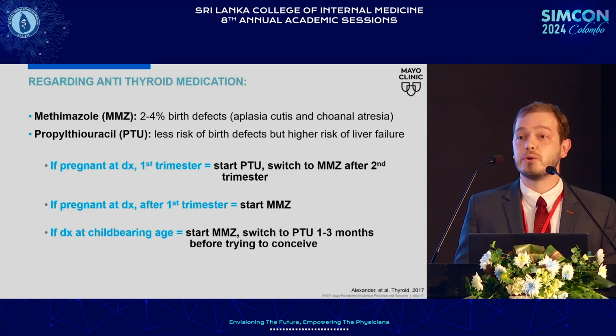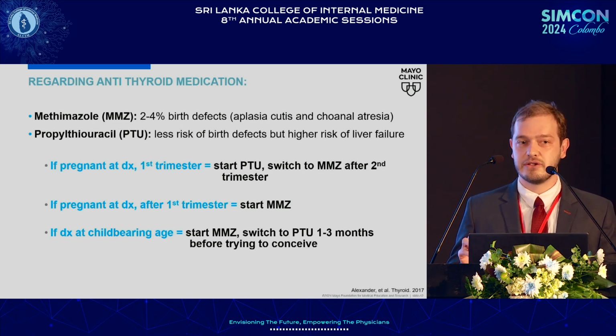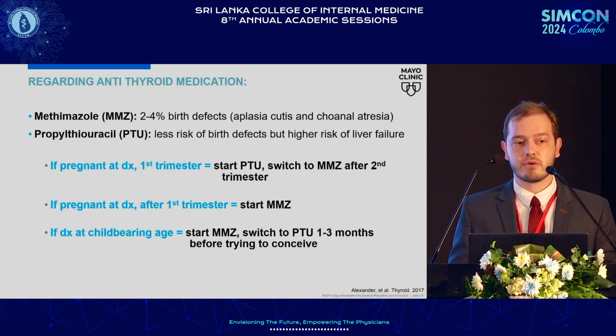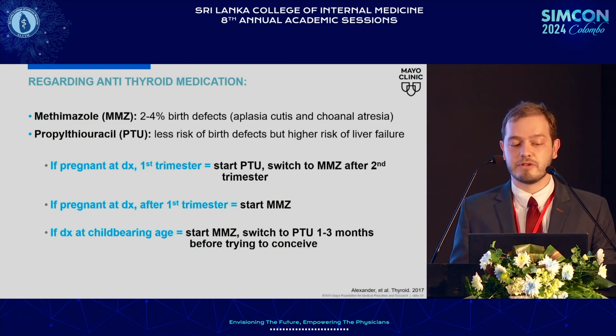So this is important to keep in mind, because depending on the stages of pregnancy, we might have to use one or another if we're going to use antithyroid drugs in patients that are going through pregnancy. So if you diagnose a patient with Graves' disease during the first trimester of pregnancy, you should start PTU and then switch to carbimazole after the second trimester. If you diagnose the pregnancy after the first trimester, then you should start methimazole.